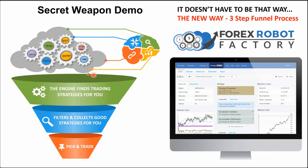You just put in your preferences of what you want, indicators you want to use, and all that is done for you. The backtesting engine is very fast, tests them all out, and then the bad ones are filtered out, the good ones fall into a collection, and then all you need to do is pick the ones you like according to your preferences, export them into code, and there you go, you've got yourself an automated trading strategy that you can use.